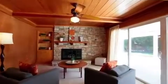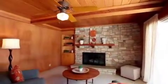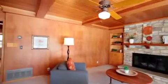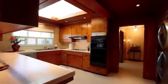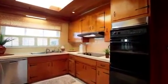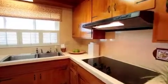The family room has a custom flagstone fireplace surround, custom wood ceilings, and access to the rear pool. The oversized kitchen has abundant cabinetry, Velux opening skylight, recessed lighting, and is wired for sound.